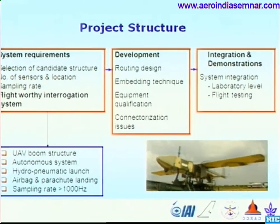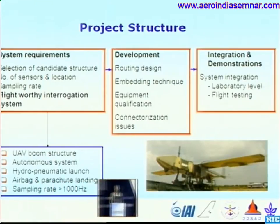Obviously, as I said before, we did qualification tests at the equipment level and also integration tests. We also took care of connectorization issues because the booms should be removed from the UAV for transportation, and we didn't want to change any of the normal procedures used for the Nishant. For demonstration and verification and validation, we ran a laboratory test, and eventually, as the final proof of concept, a flight test was carried out here in Bangalore.